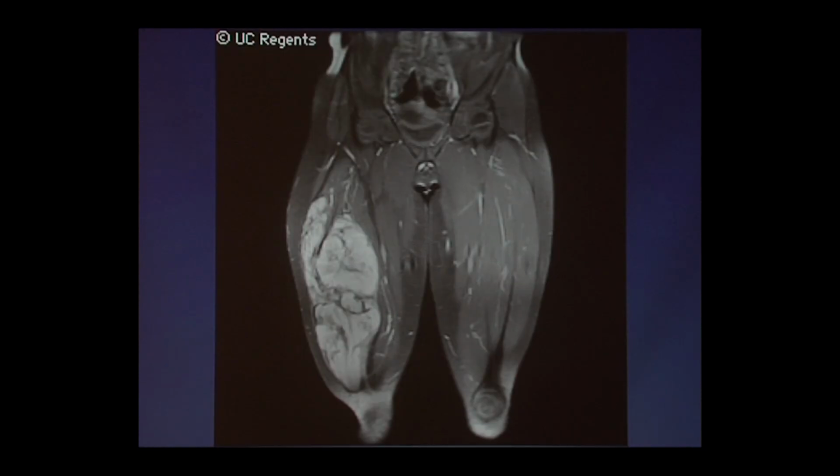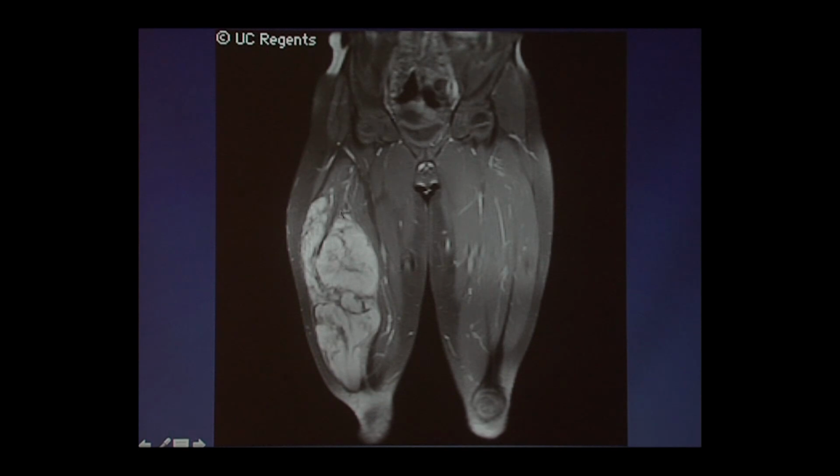So this is a coronal MRI image, so we're slicing through the body like so. And you can see that this large sort of white oval lesion within his thigh, that's his recurrent desmoid tumor. So after he initially had surgery, you couldn't see any evidence of the tumor on his scans. And just 3 years later, the tumor had come back and grown to this size. So really, really discouraging turn of events.